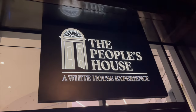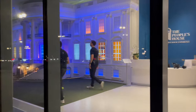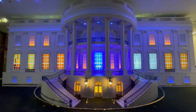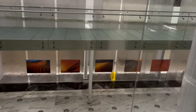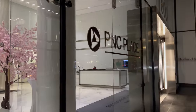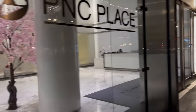The White House experience, the People's House. And there it is, a little replica of it. I guess we could go in. Look how cool that is. Wow. And there's a cherry tree. I have to come back when it's cherry season. Oh my goodness, this is the PNC place. Wow. Beautiful.